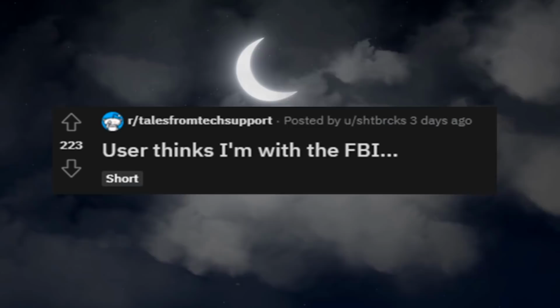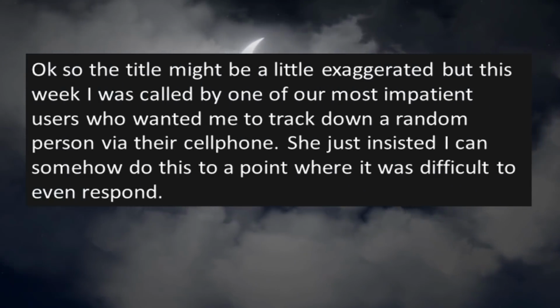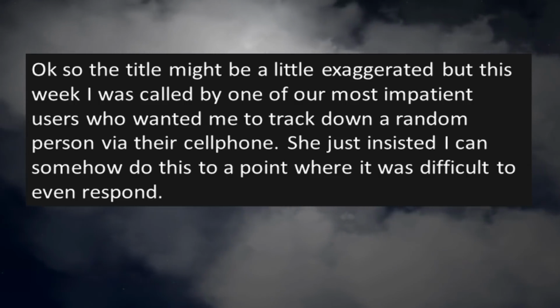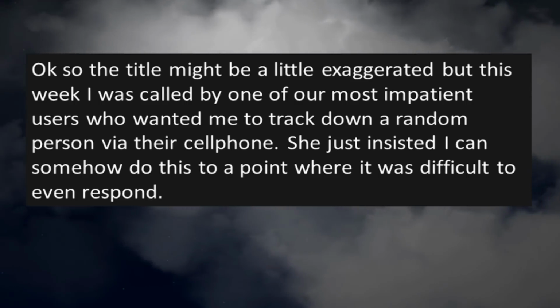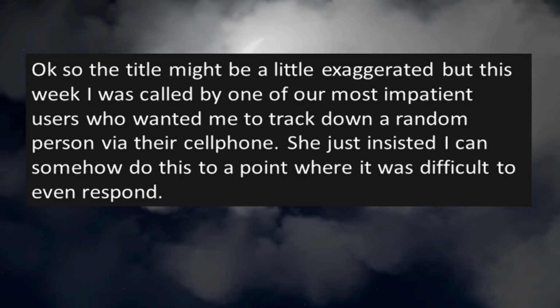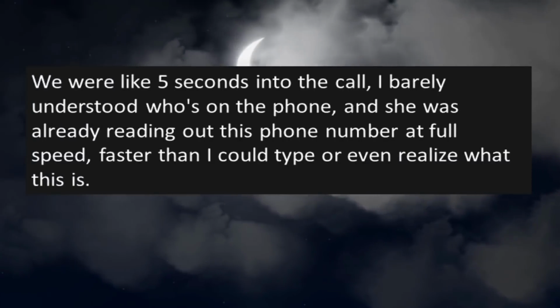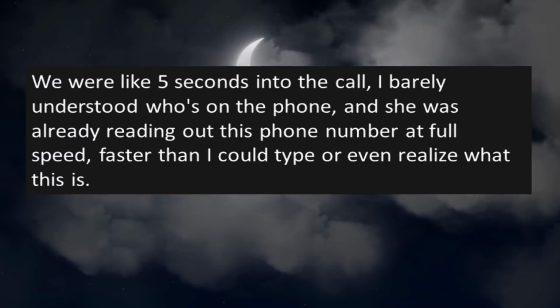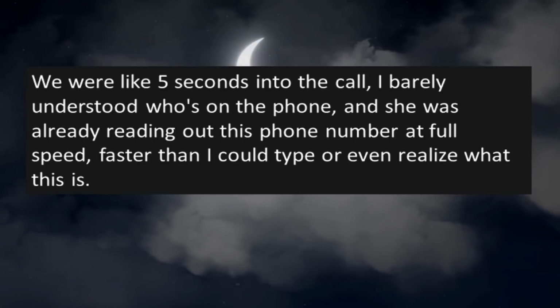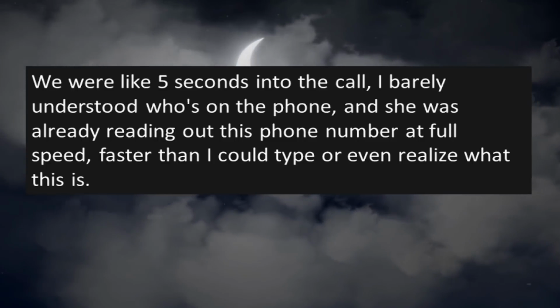User thinks I'm with the FBI. Okay, so the title might be a little exaggerated, but this week I was called by one of our most impatient users who wanted me to track down a random person via their cell phone. She just insisted I can somehow do this to a point where it was difficult to even respond. We were like 5 seconds into the call. I barely understood who's on the phone, and she was already reading out this phone number at full speed, faster than I could type or even realize what this is.